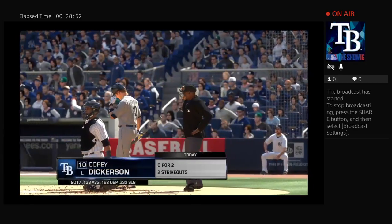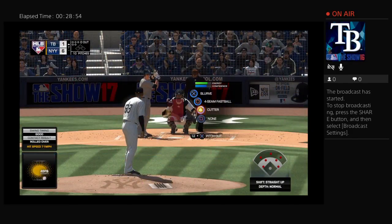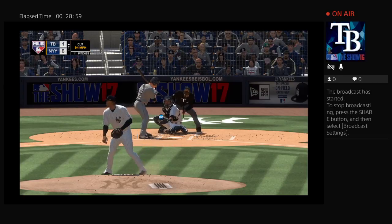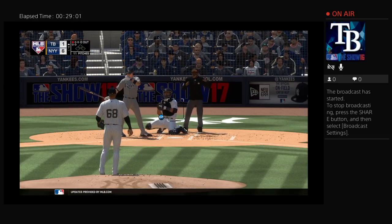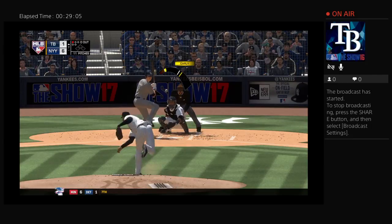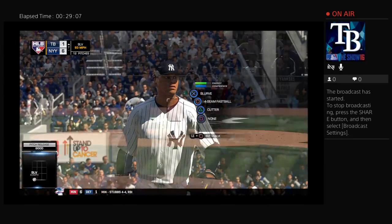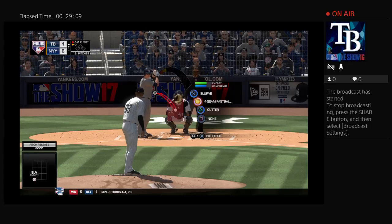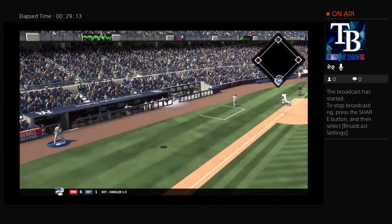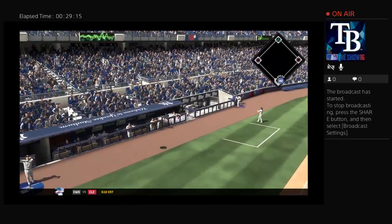Stepping in and ready for another shot, Corey Dickerson, due up for the 4-5 hitters, and they're hoping that this is the part of the lineup that can get something going. Yeah, only one run on the board so far for them. They just haven't had consistently good at-bats. In there, 1-1. Over towards the dugout, but this one will get into the stands.